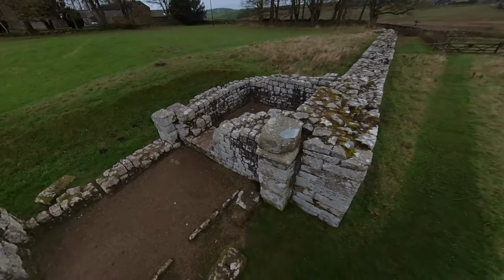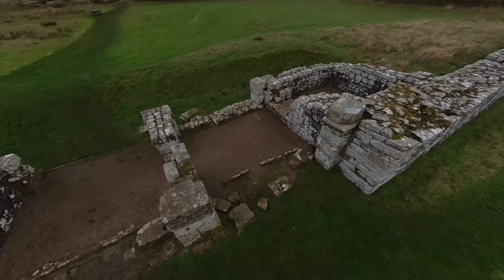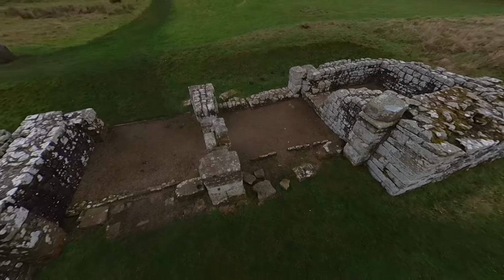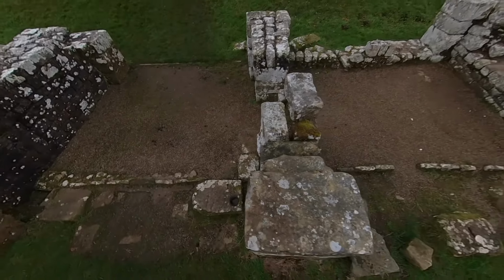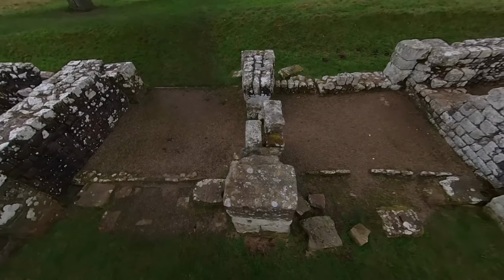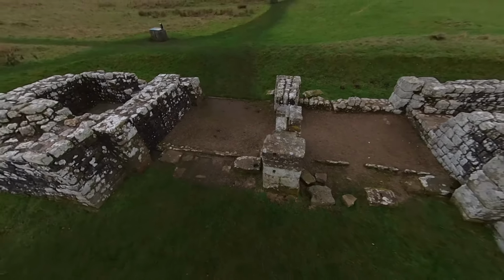From an inscription dated to 219 AD, the cohort of Dacians who were stationed here at the time rebuilt the gateway. However, in the early 3rd century, the north portal was surplus to requirement and was blocked up. You can still see the remains of some of that blocking in the top right hand of the shot.